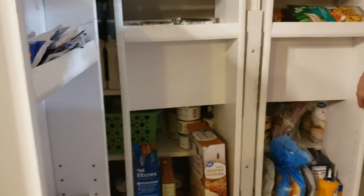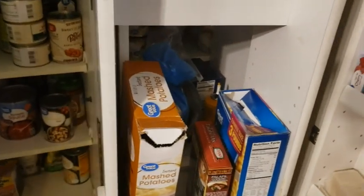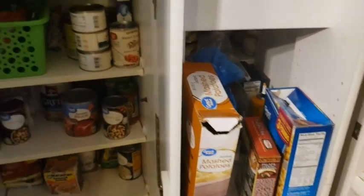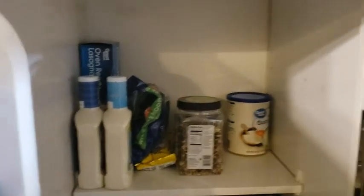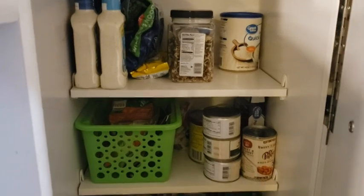And then those mashed potatoes are a must. We don't usually use them for mashed potatoes, but I use that as a soup thickener, if you did not know that. Some extra condiments, some rice, I don't know.